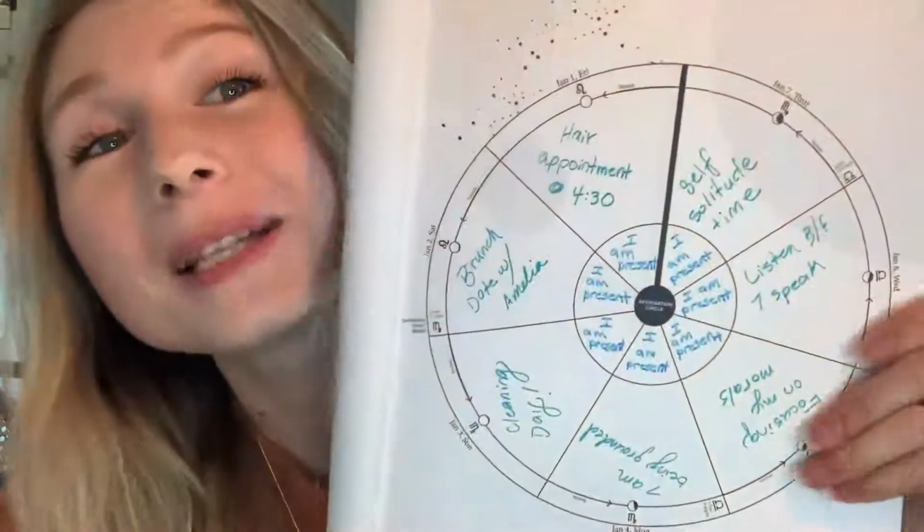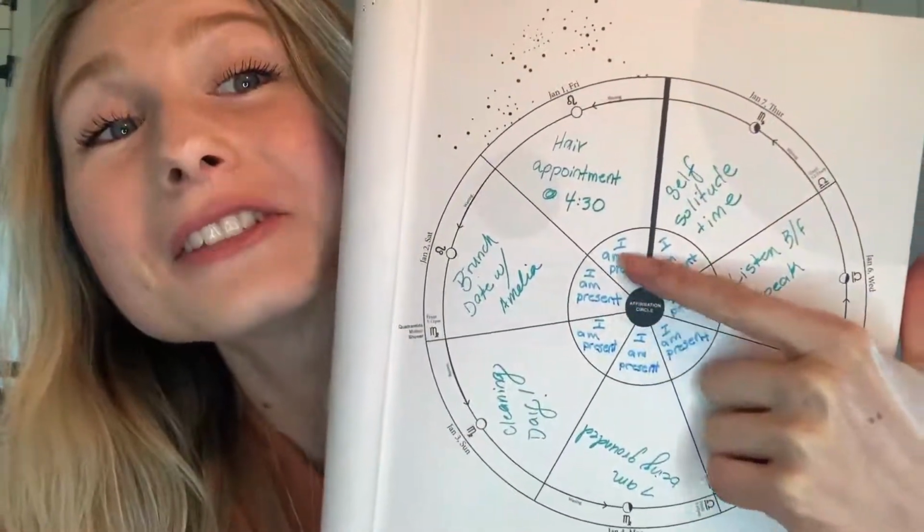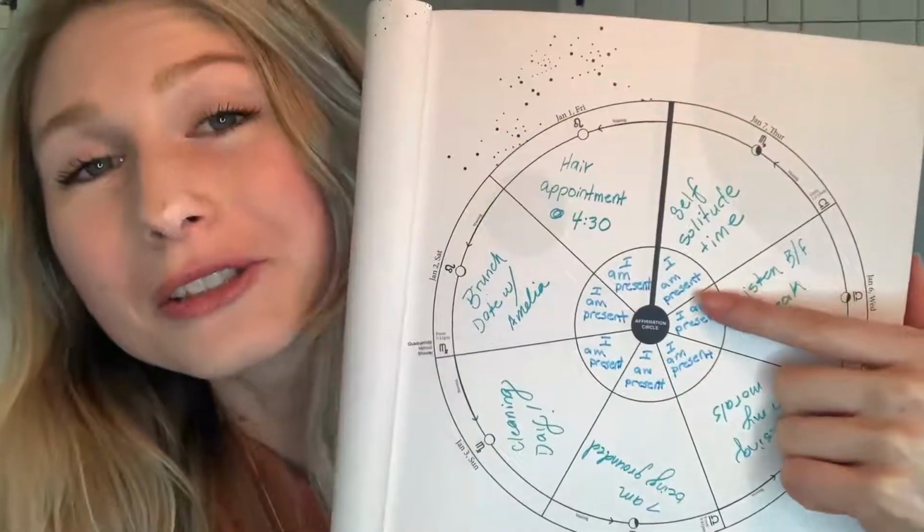So you'll see in your weekly circle that you have 2 places to write in, here and here. This inner circle is called your affirmation circle, and I invite you to take your affirmation of the month and keep writing in that slot every single day. Have it be the first thing you do in the morning.